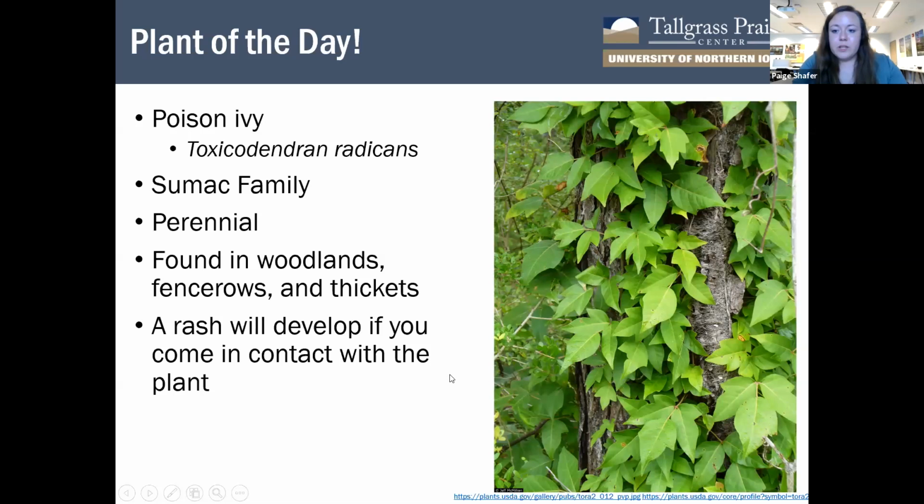Also, you can see on this one, it's a vine, but see how deeply lobed some of these are and some of them are not? That's a good example of the irregularity you could see amongst poison ivy.